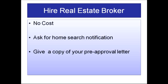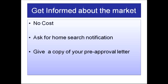Give a copy of your pre-approval letter to your new broker. It's very important that you have that pre-approval letter to give to your real estate broker, because a lot of real estate brokers will not work with you if they do not have your pre-approval letter.